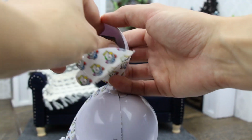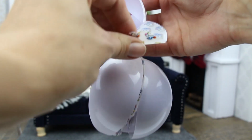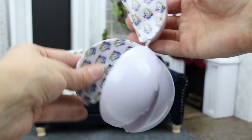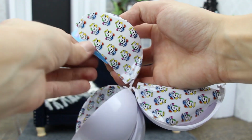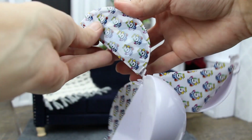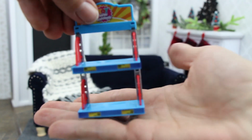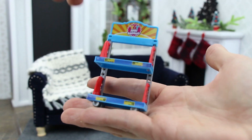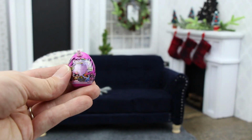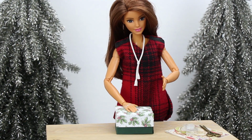Oh, here's another. Now that one was a double Ninja Turtle. And we have a Shimmer and Shine doll. And this is a unicorn fingerling. How cute. And a rollable display shelf. Oh, it's a shelf. Okay. Oh, it's the unicorn Hatchimals. That's cool. Elizabeth will love this. We'll just wrap that right up for her.